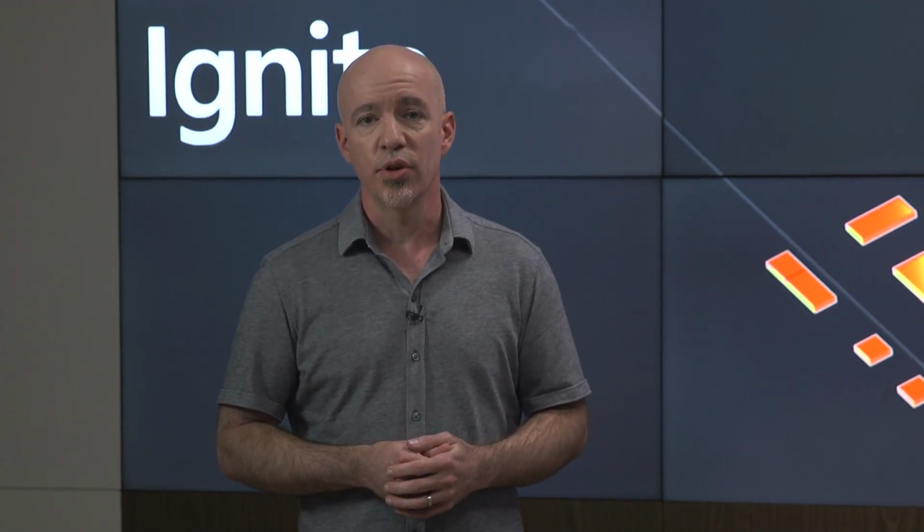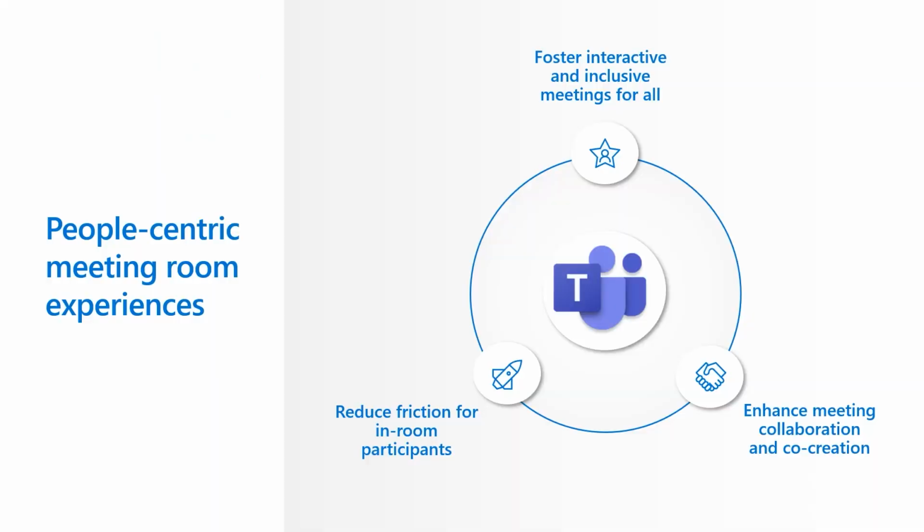With this in mind, we've created 3 guiding principles that we use when planning for new features and capabilities in our Teams Rooms systems. First, meetings should be inclusive and interactive for all participants, regardless of where they join from. Remote participants should feel engaged and empowered to participate in a meeting as those joining from the room.